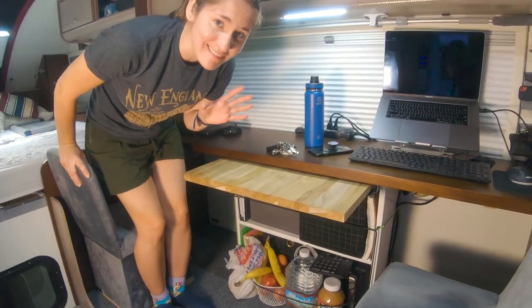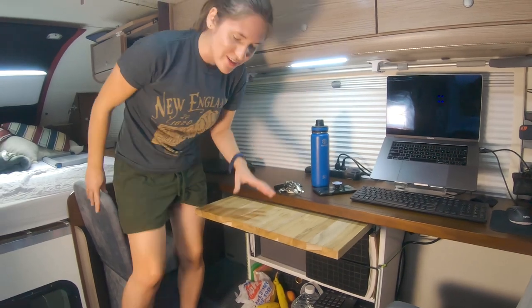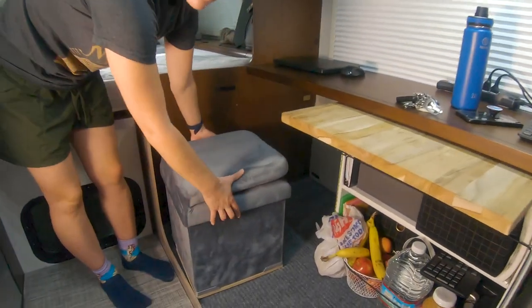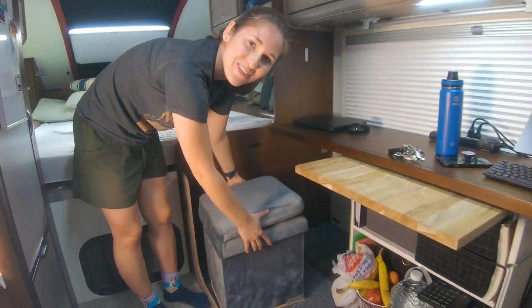Storage is a problem in small campers, and I would consider our camper relatively small. So we usually try to find more storage. So these chairs, they open up, and again, we can store just more random stuff. We use it for more paperwork, more props, and just more storage is good.